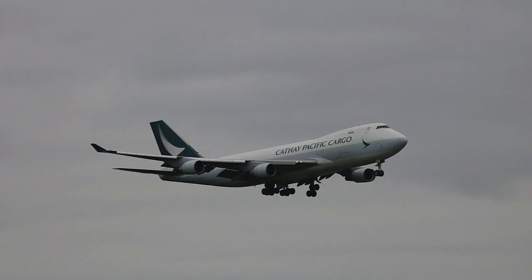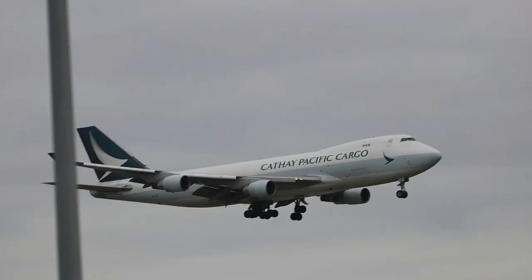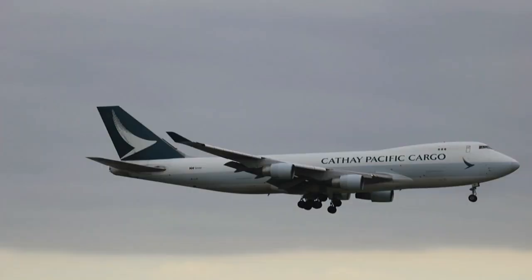So the reason we started on the north side is for this Cathay Pacific Cargo Boeing 747-400 freighter. I actually had to catch this out of the window of the rental car, so this actually ended up going pretty well considering the circumstances. I might have rolled the window down, I can't remember, but the shots came out really good considering the circumstances. So all these are very fair for those circumstances, especially this one. But it was awesome to get to catch this.